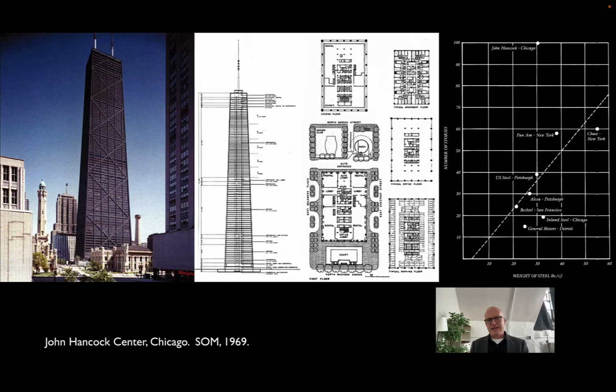The cross bracing on the Hancock, though, isn't just wind bracing. It's also integral with the floor beams and with the columns. And what Kahn and SOM's engineers discover is that those cross braces also distribute all of the loads in very complex ways. So it makes the steel structure into a hyperstatic monolithic structure. This is difficult to calculate, but it gives an added efficiency.